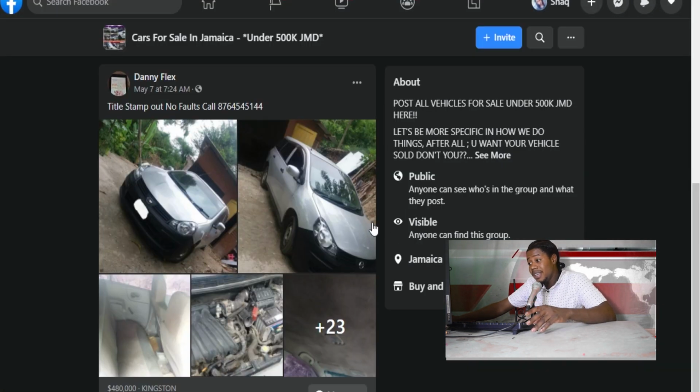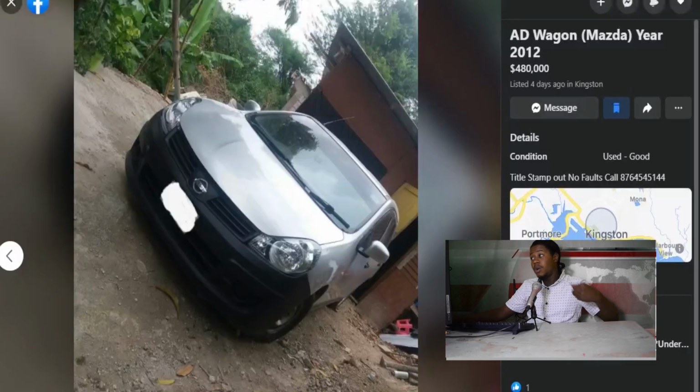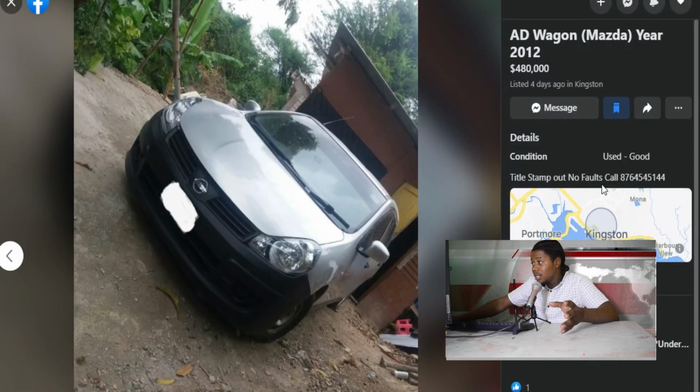Okay, so here we have an AD Wagon. This one is 2012. This one is selling for 480,000, so we'll take a closer look at it. Okay, so first I'm going to just read what they said about it. So they said title stamp out, no faults, call this number right here if you're interested.